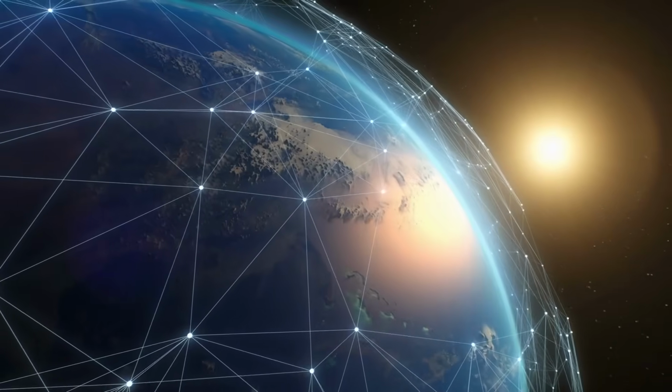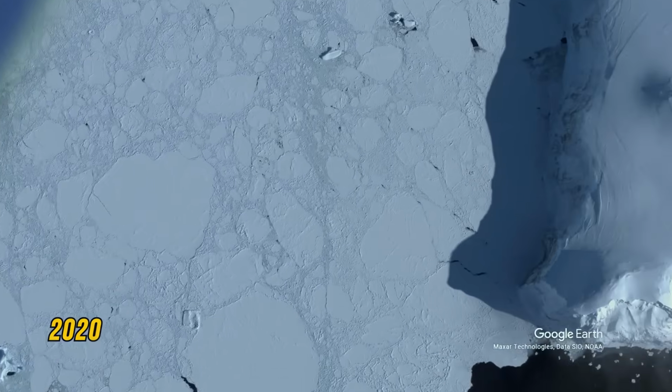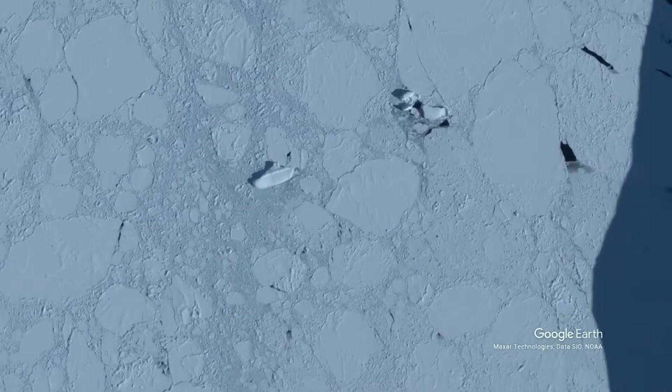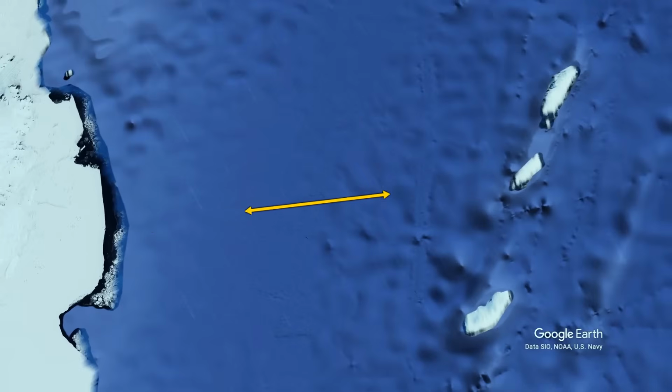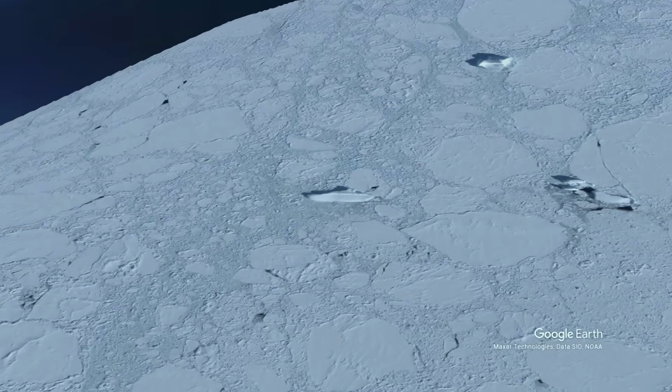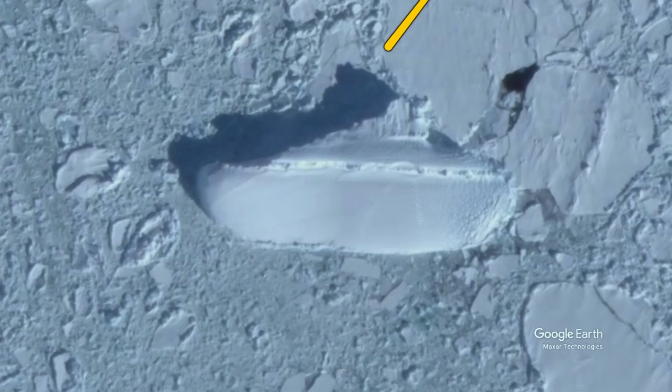There's another strange thing people discovered with the help of Google Earth. In 2020, one user found a strange object that looked like a giant ship 100 miles off the coast of Antarctica. It was covered with ice and snow and lying on its side. It looked like a cruise ship. You could notice the windows, the deck, and the bridge.